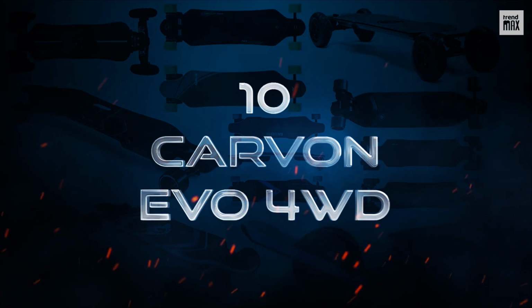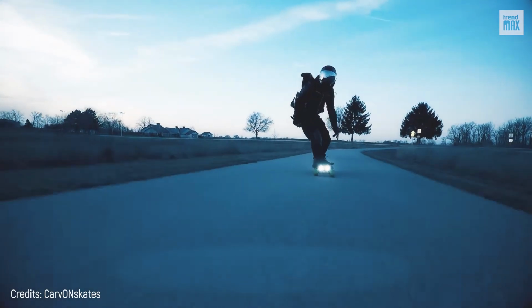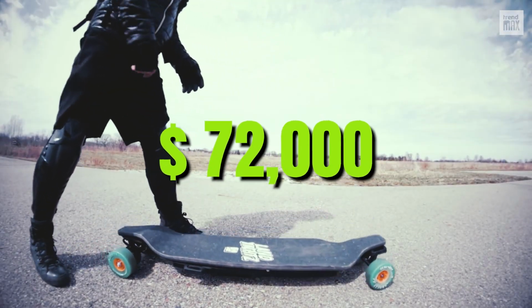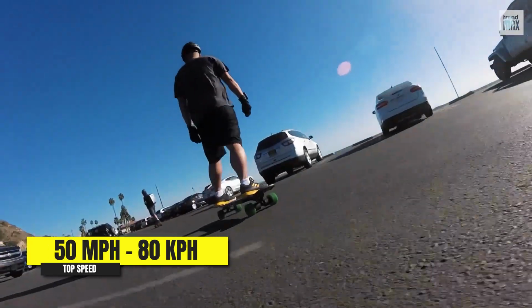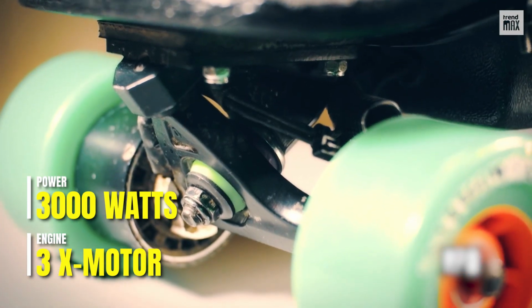Number 10. Carvin Evo 4WD. Can you believe that the Carvin Evo 4WD started as a Kickstarter? Moreover, it got so much attention from skateboard lovers, it managed to raise around $72,000 to make it a reality. Incredible! This powerful beast can unleash a top speed of 50 miles per hour thanks to its 3X motor that grants 3,000 watts of absolute power.